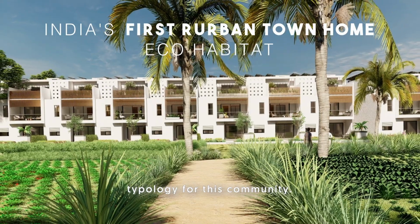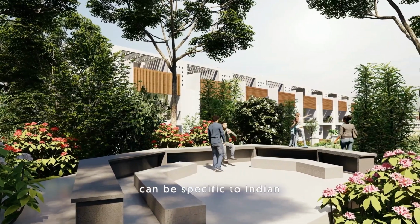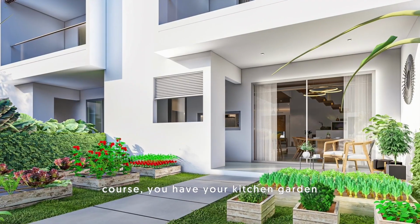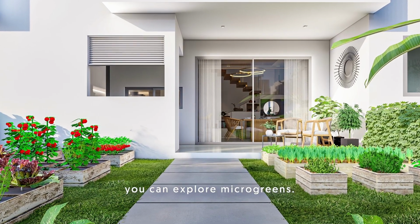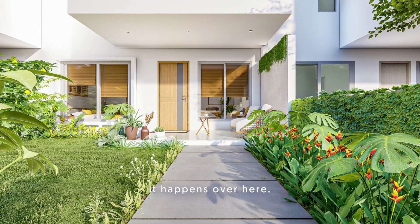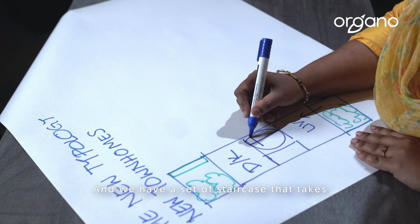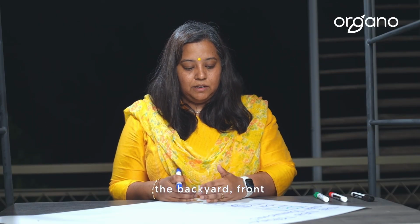We are looking at a new typology for this community. It's an interpretation of what townhomes can be specific to Indian families and our lifestyles. So the townhome on the ground floor has a very beautiful courtyard in the middle, and in the front and the backyard, of course, you have your kitchen garden space where you can grow vegetables, or maybe you want to have a place where you can explore microgreens. So the outdoor living is an important component of the home. At ground level, it happens over here. The courtyard itself, when you enter the house, it opens out, it connects the living room to the dining and the kitchen. And we have a set of staircase that takes people up and across floors. Simple organization, clean home, lots of light streaming in from the backyard, front yard, and from the top.